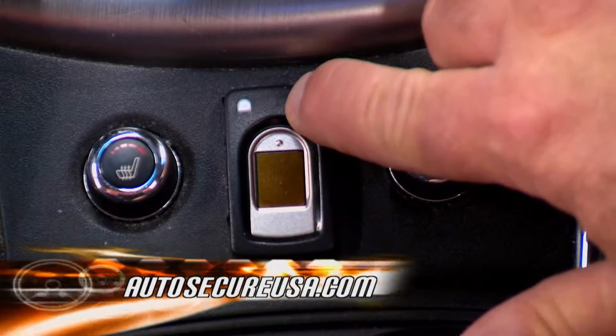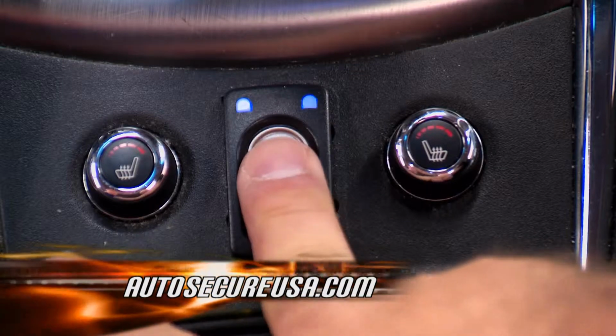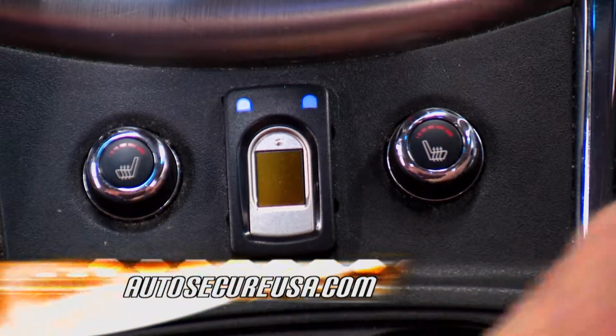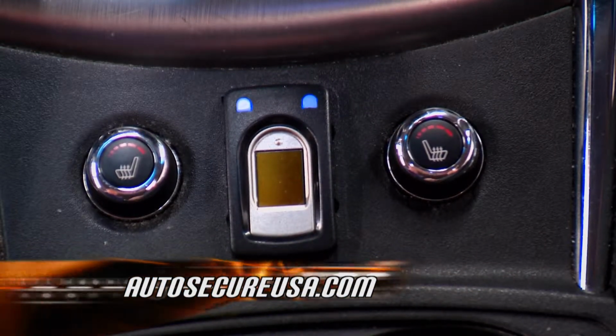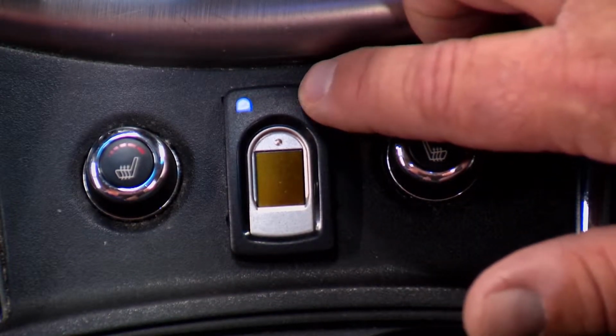Okay, now let's add me to this system. Let's show people how simple it is to put my fingerprint in here so I can start this car. Not a problem. What we're going to do is hold the right button down. Please input fingerprint to return. Successful operation. Now we're in the menu. Hello. It's going to ask me if I want to go into another language. Chinese. We don't want language.